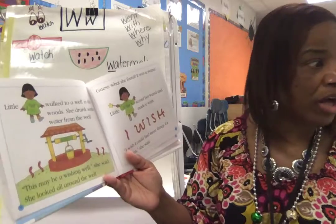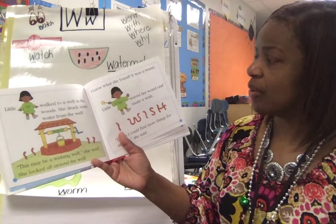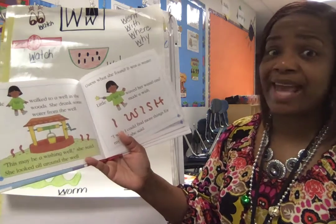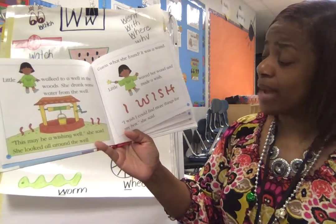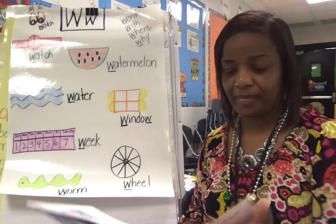She looked all around the well. Guess what she found? It was a wand. Little W waved her wand and made a wish. Wand, wish. I wish I could find more things for my box, she said. So that was her wish.